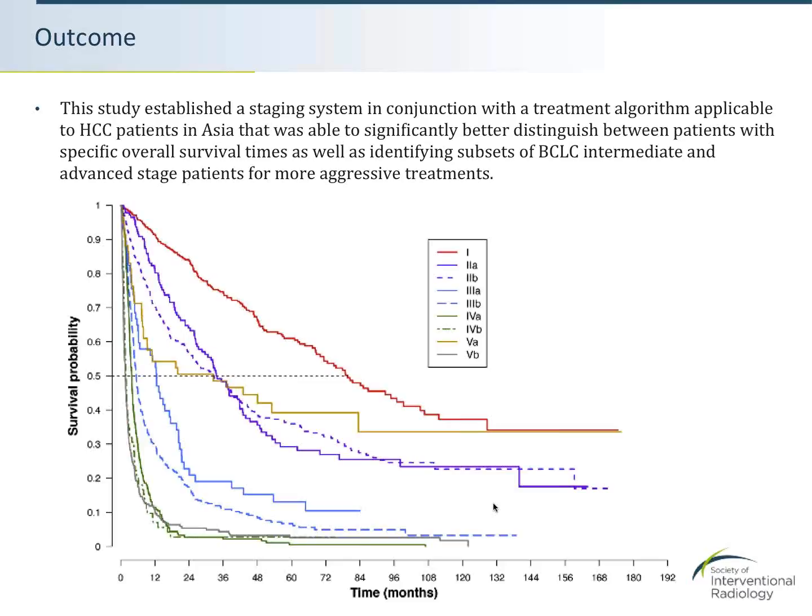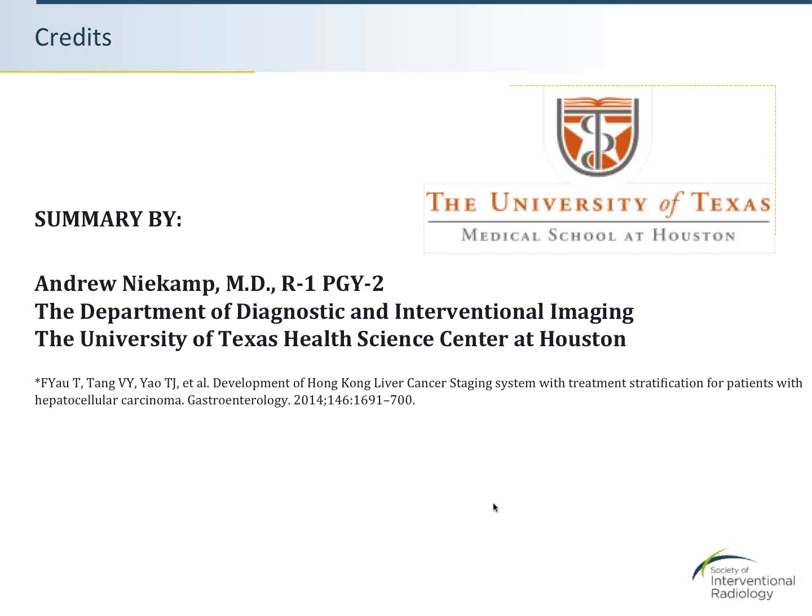52.1% versus 18.7% for the survival benefit of receiving radical therapies, and then 48.6% versus 0% for those who received radical therapies compared to just systemic therapy.